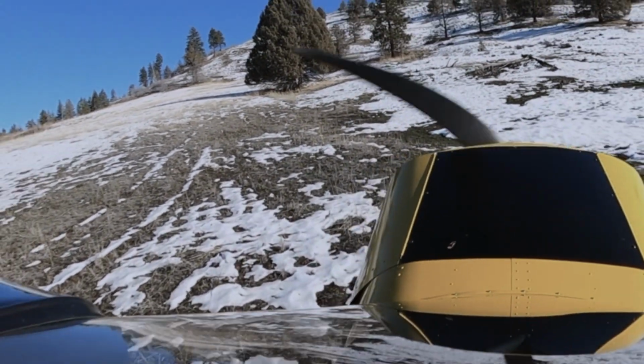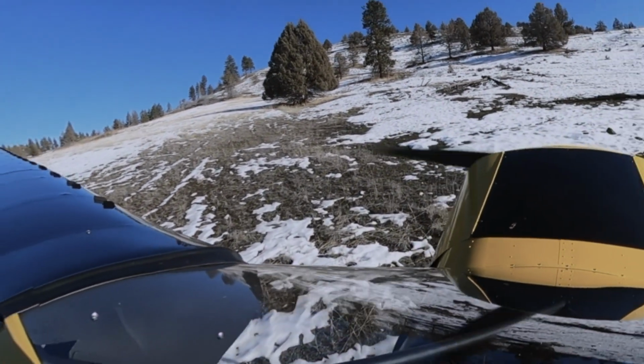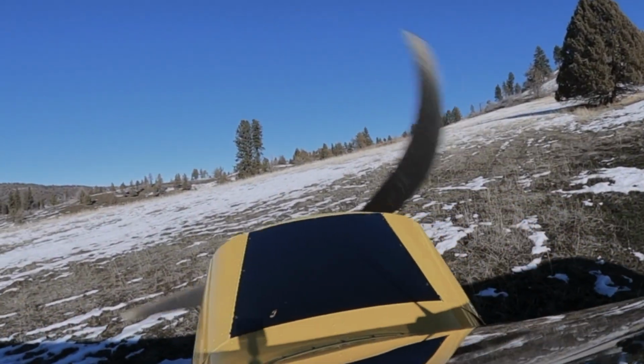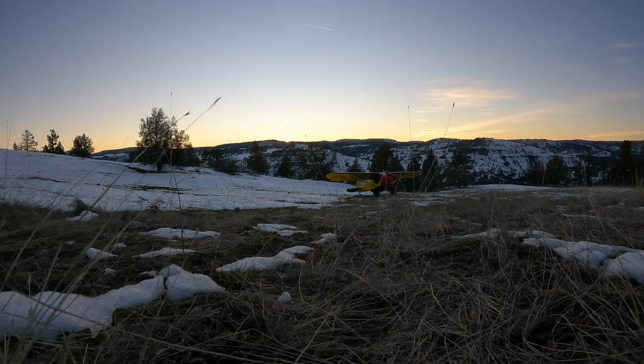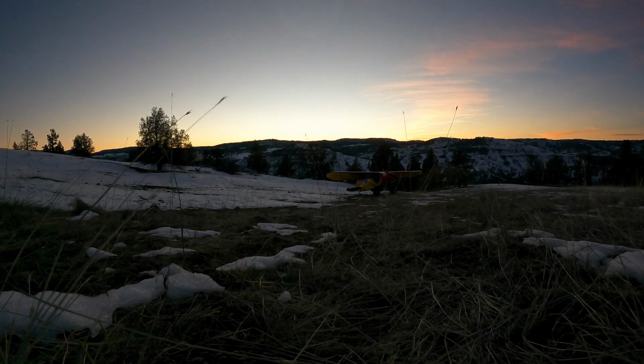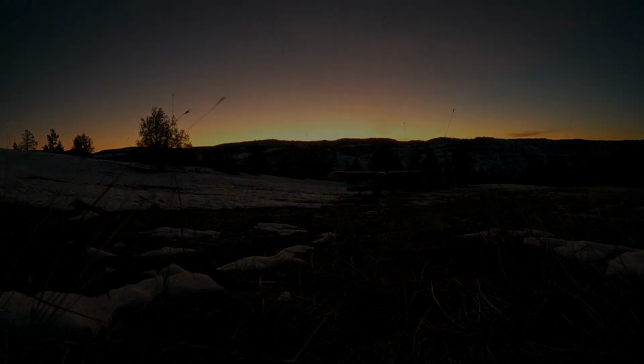I actually wasn't expecting this much snow on the ground when I got here. And fortunately, there were a couple of open patches. If there hadn't been, I maybe would have been a little bit concerned about landing late in the afternoon.